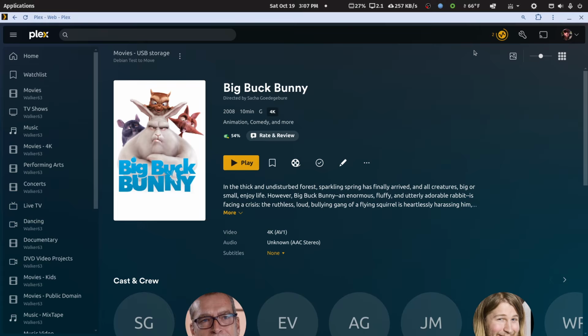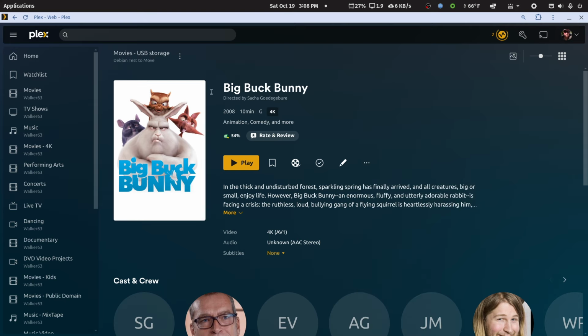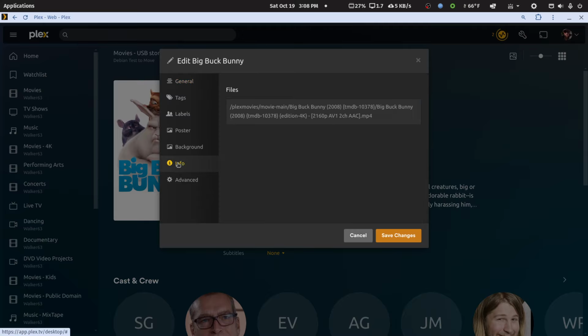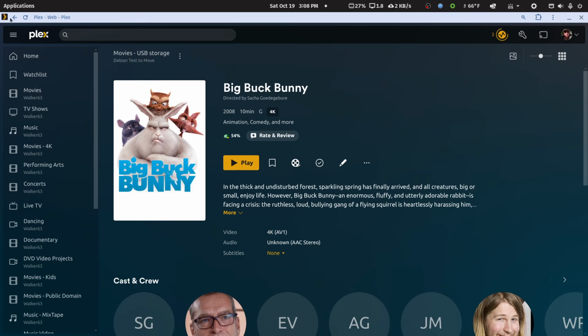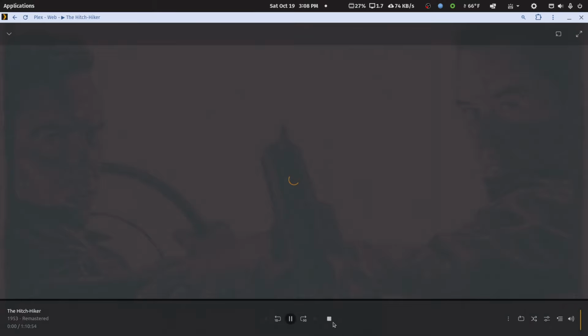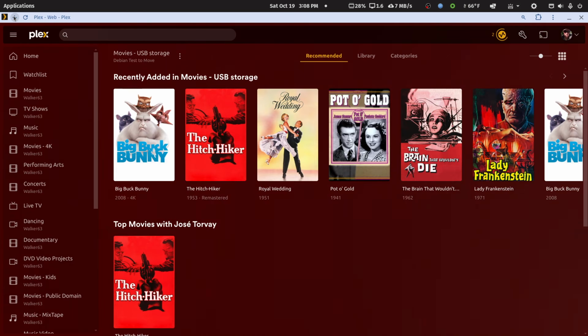Let me give Plex a second to finish what it's doing. And let's play, I've got different versions of this. Whoops. I should have different versions. No, let's not try a 4K file in the web browser. Okay, so that plays. So I successfully moved that Debian install to a Docker container.